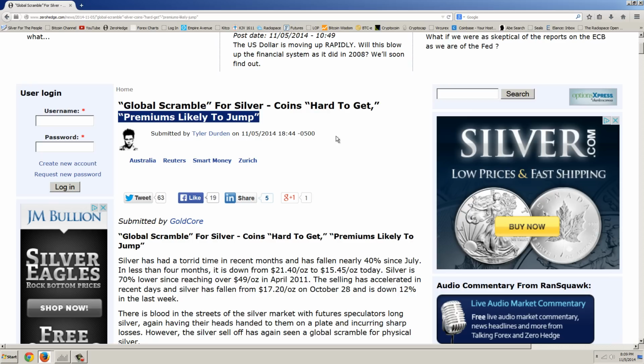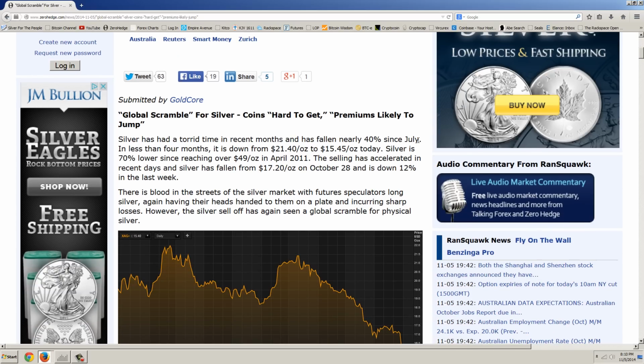I ended up buying other things from the Royal Canadian Mint and from the Perth Mint. And that's because I never saw Eagles below $15 a coin. So even though the price of silver was down around 8 at one point, 8.35 I think it was, I never saw Silver Eagles for cheaper than $15. And that's what happens. Premiums start to jump. So let's read some of this.